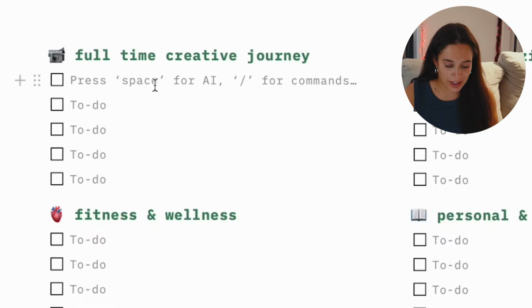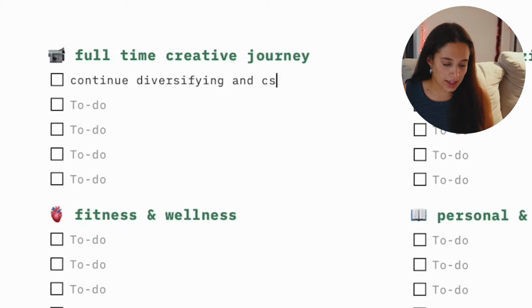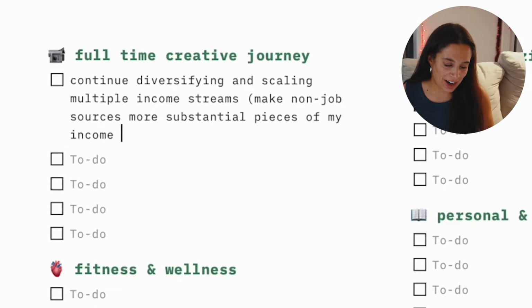So the first goal I'm going to set here is continue diversifying and scaling multiple income streams. Make non-job sources more substantial pieces of my income pie. Obviously, to become a full-time creative, income streams are essential, and diversifying your income is key to being able to become self-employed. So that is something that I really want to focus on this year.